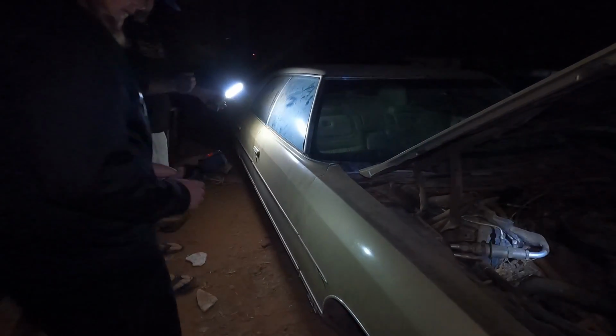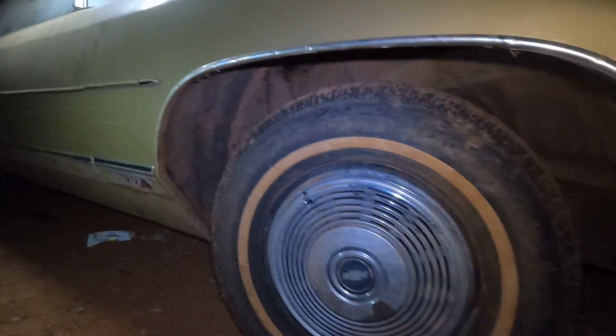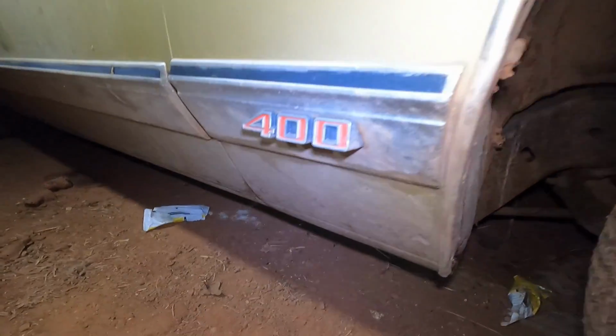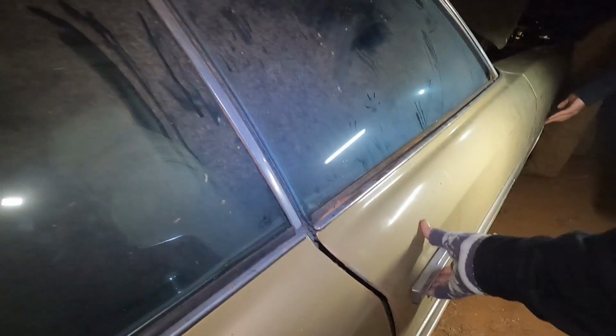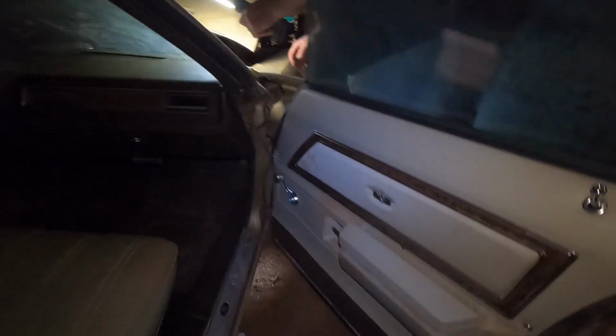Y'all had anybody else come out and look at it? One other guy came out and looked at it. But he also had a doctor, I want to say from Nebraska, that was going to come and look at it, but he never did. It definitely says 400 on the side, but it is a big block car.